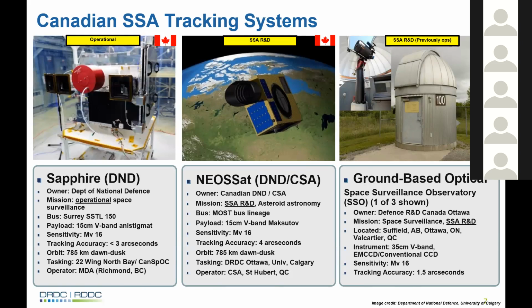The sensor I run most often at DRDC Ottawa is NEOSSat. It's a dual mission microsatellite that we developed with the Canadian Space Agency, and it was designed very similar to Sapphire, but we don't have the same level of redundancy and resiliency built into the vehicle. But we've actually been able to pull off some pretty incredible space surveillance, space situational awareness measurements in recent years, and I'll talk a little bit more about that in a minute.